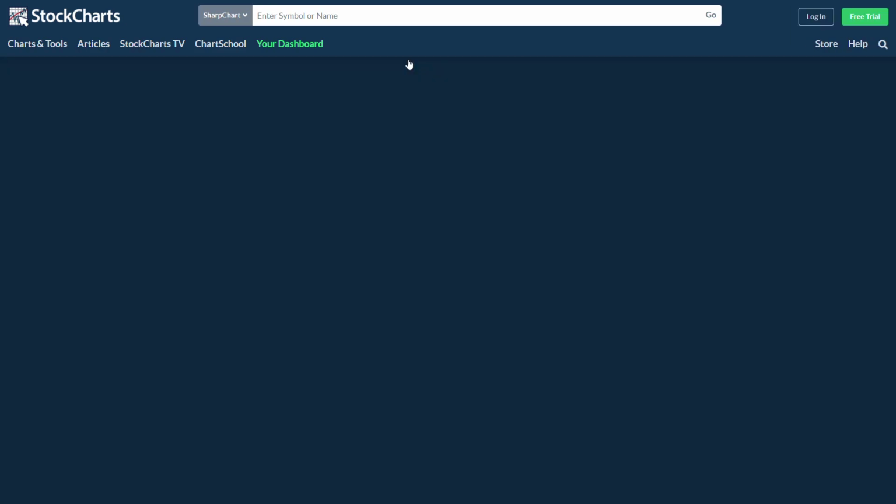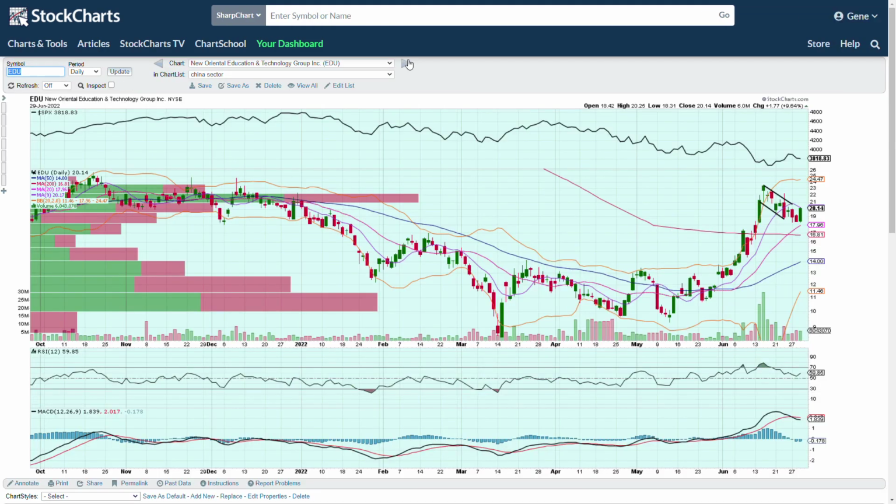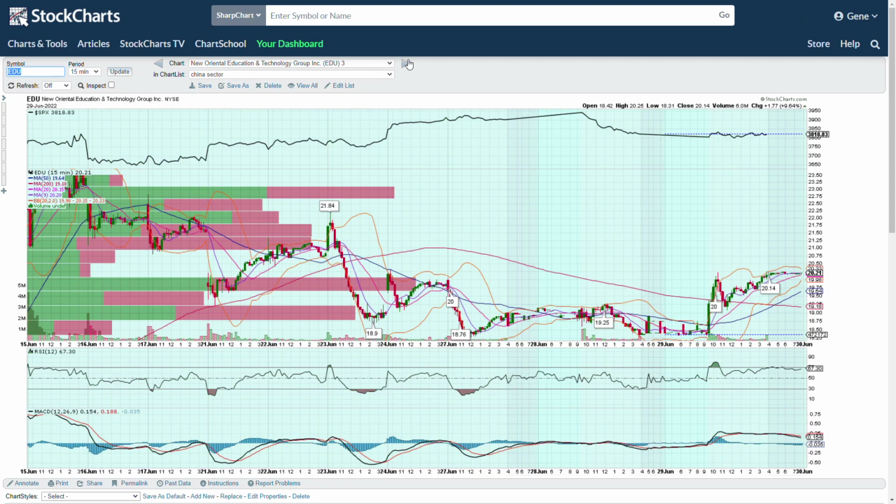One of them looked like it wanted to push, but the Bollinger Bands weren't opening up at all. I think it was one of these charts. So here's EDU's 15. You can see a massive push today. Come back. Got another nice push. Look at these flags. Boom, boom. Just a nice all-around setup there.